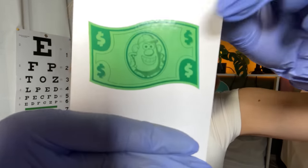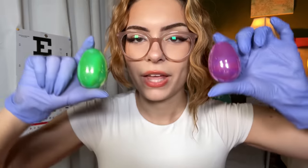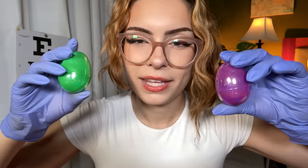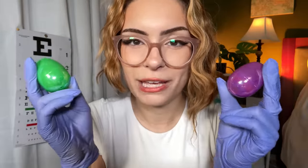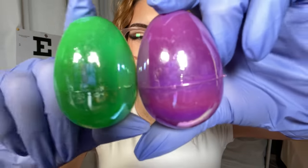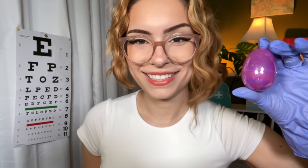This one is green. You did amazing. Now I'm going to show you two separate objects. I want you to let me know which one is purple. So, I have two objects here. I want you to let me know which one is purple. Is it in my right hand or my left hand? Take a look. Perfect, it is on your right side.